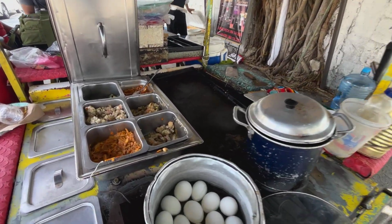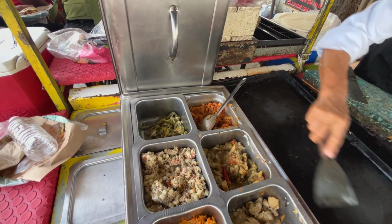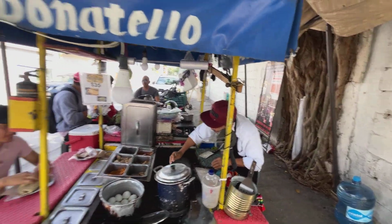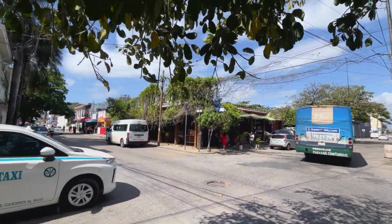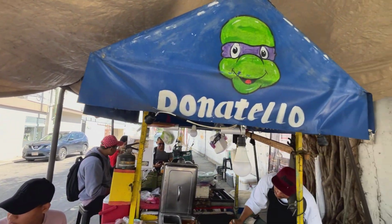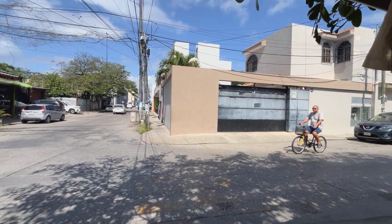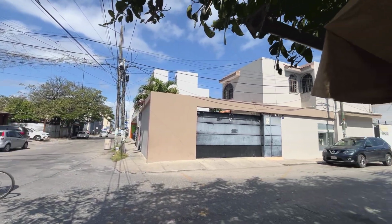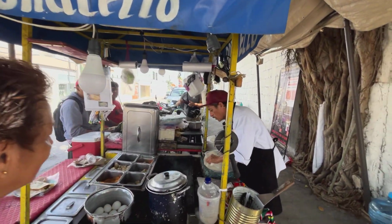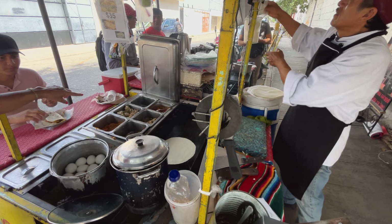So as mentioned, you've got pork, ground beef, steak, but also vegetarian options, nopales, mushrooms. And so thank goodness for this new audio, because we have buses going by, tons of noise going on. And so the vegetarian options are cactus and mushrooms. And you can see here he's throwing this tortilla on from scratch. Each order he makes the quesadilla fresh to order.